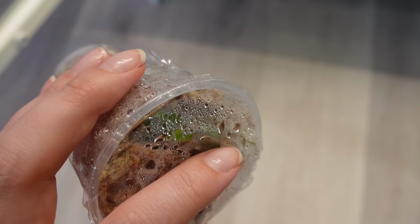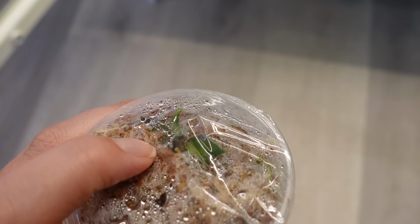It's picking up. So that one is sprouting. But the rest of them I don't think have really done anything yet. I haven't opened these up or done anything to them. I'm just letting them hold in as much humidity as possible.